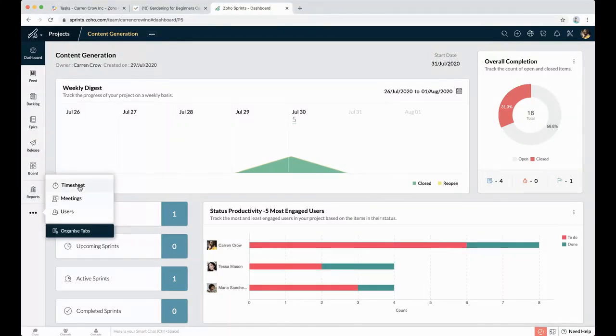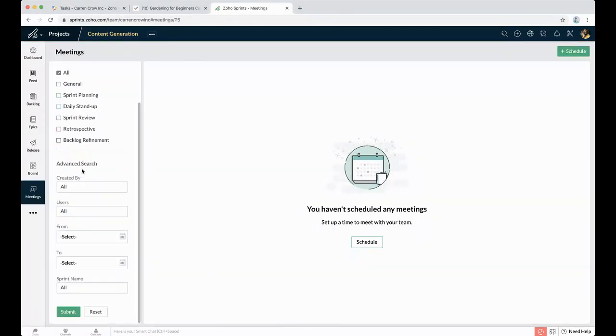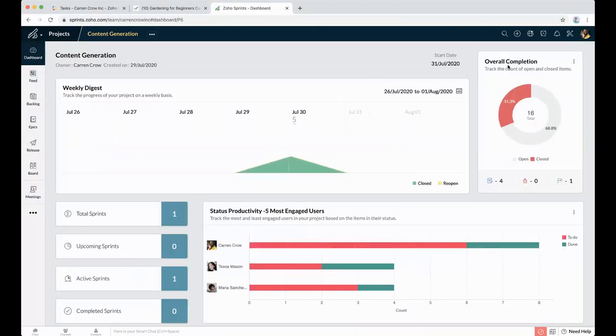You can also log time in here and you can have meetings in here. So you could schedule a meeting because, again, you want to be having these meetings all the time. So that's just another module you have. But that is really the crux of sprints.